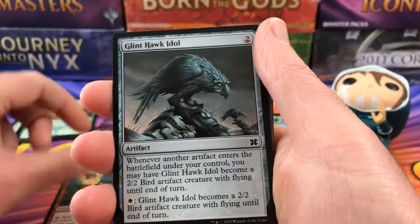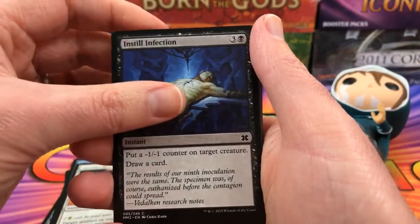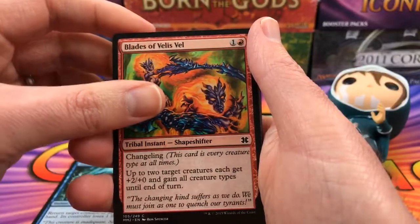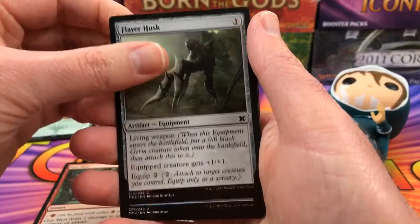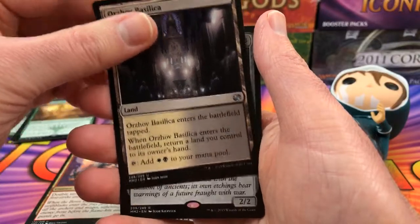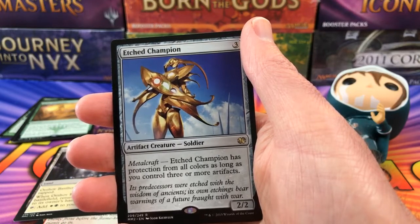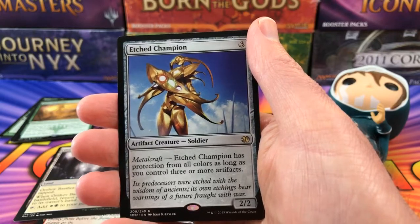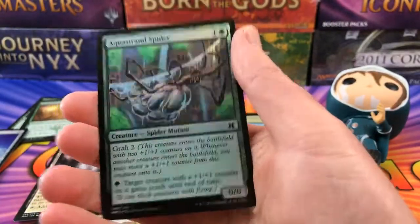Smoke Braider, Glint Hawk Idol, Fairy Mechanist, Apostle's Blessing, Instill Infection, Vapor Snag, Blades of Velis Vel, Thrive, Gutshot, Flayer Husk, we get a Dimir Aqueduct, Boros Swiftblade, Orzhov Basilica, and an Etched Champion is the rare. Etched Champion, Modern Masters 2015, originally in Scars of Mirrodin, is $3.28. So I'm calling that decent. And a common Aquastrand Spider foil. Alright, so not too bad.